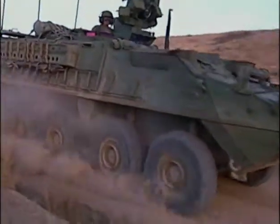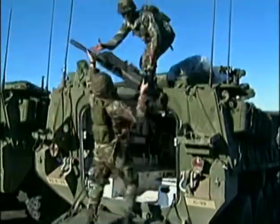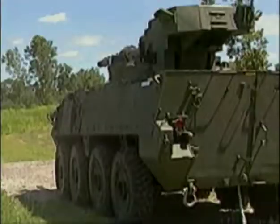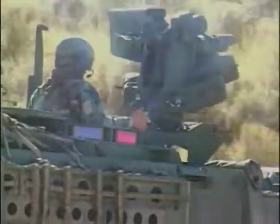The Stryker's advantages are plain to see. Its ability to carry a 9-man infantry squad, the interchangeability of its parts, its firepower, advanced communications, and its ability to be rapidly deployed anywhere in the world. For years to come, these characteristics will help ensure the Stryker's dominance in the war on wheels.